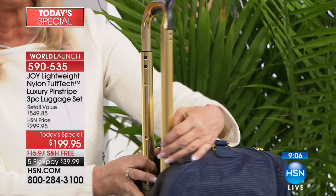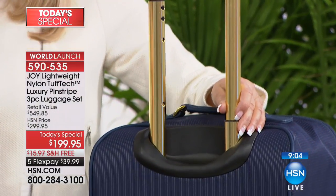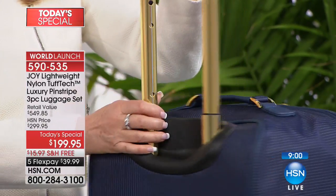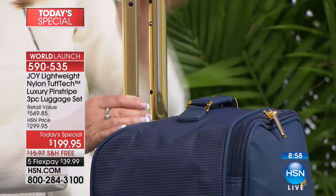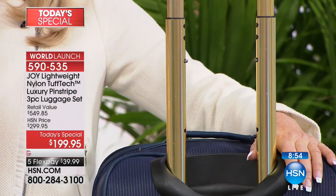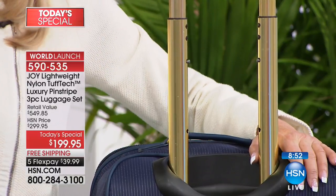How about a trolley? Last night somebody said I had a wobbly trolley. My luggage was flipping over as I was running. It's an ergonomic design. And gorgeous. Look at the substantialness. Go for the gold. And remember, appropriately said.